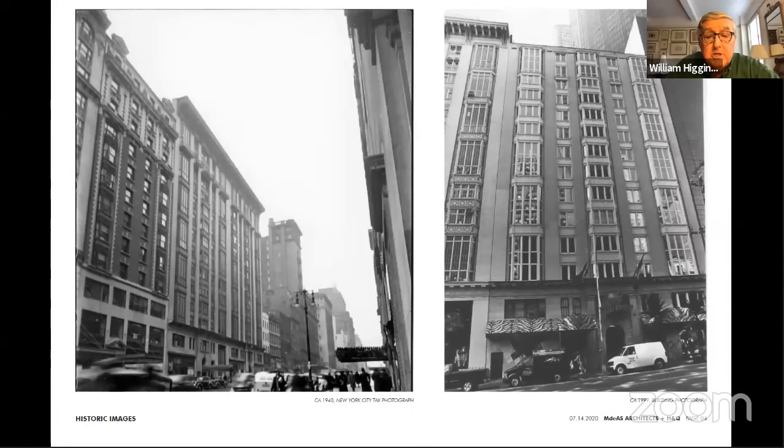That changed in the 1920s, as shown on the left in the 1940 tax photo. You have to look a little bit carefully. You can see that the two cornices are both in place, and that what has happened at the bases is that those studio windows on both buildings have been removed and replaced with larger commercial windows.